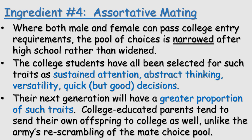I mean, the odds of marriage between college graduates and high school graduates declined by 25% over a 50-year period ending in 1990. While spousal educational similarity, as it's called in the literature, is probably not the way that brain enlargement occurred in the past, there were no entry requirements, but these two extreme examples, Army and college, serve to remind us how assortative mating works.